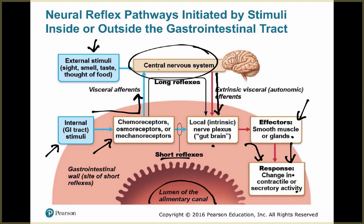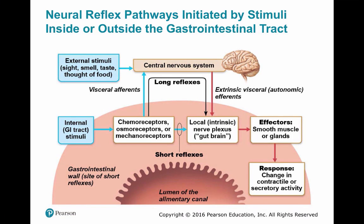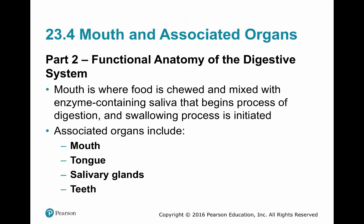And so for the long reflex, just think that for the most part, it's going to be the autonomic nervous system that's going to either increase it or decrease it, right? That's a long reflex because it's going to go out of the actual alimentary canal, away from the digestive system, to decide what's going to happen. Where the short reflexes are going to be the gut brain, or one of those intrinsic nerve plexuses, deciding what's going to happen. So now let's talk about all the different organs.